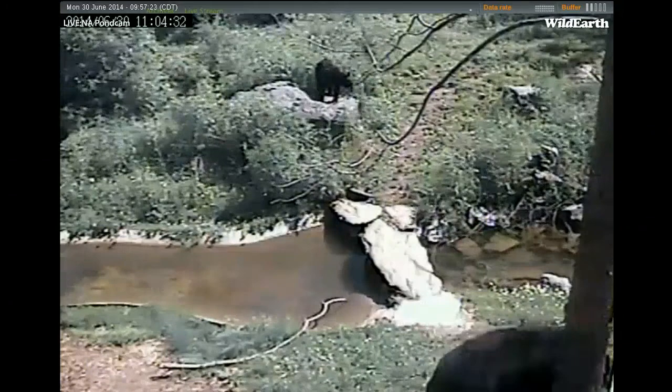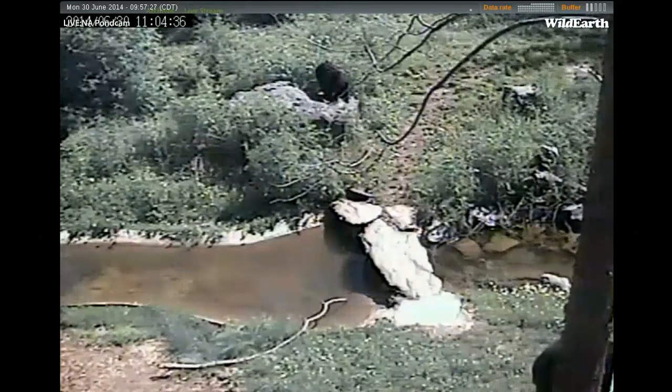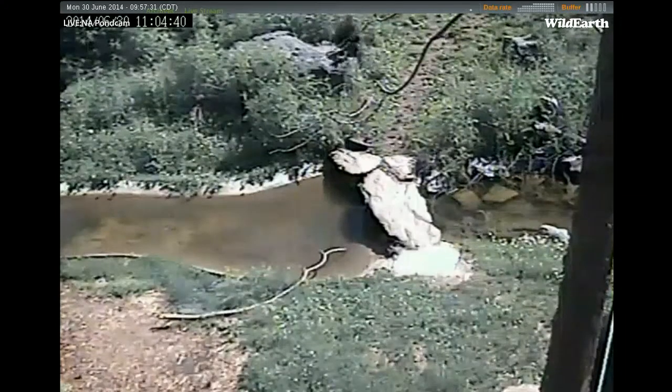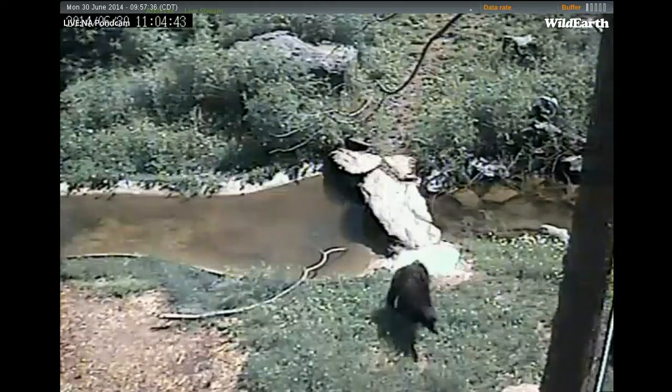When they are about 17 months old, their mom kicks them out, and they're out on their own. So for the first 17 months of life, little black bears spend that time with their mother. They nurse the whole time, they have learned where to eat, things like that.